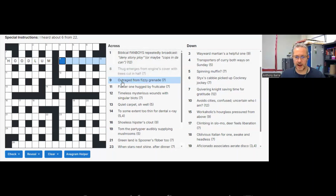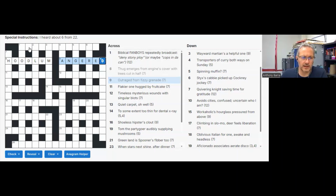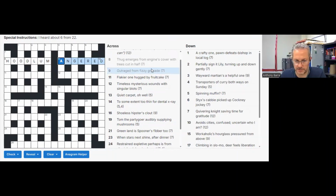Number nine across, outraged from fizzy grenade. Fizzy is kind of a classic anagram indicator. So anything that's sort of causing a bit of chaos or disruption or moving around might be indicating an anagram. So if we take grenade, which also has seven letters, like the answer, and move the letters around, we get a word that means angered. A word that means outraged, and that word is angered. Let's just stick with the acrosses for now.